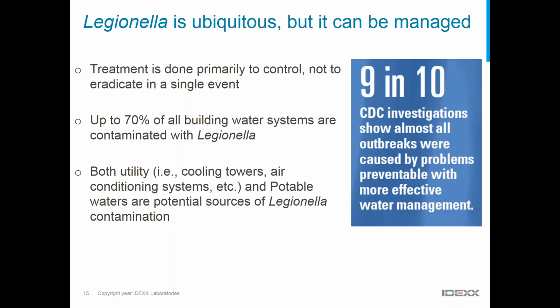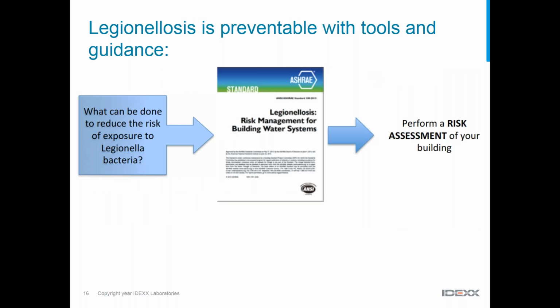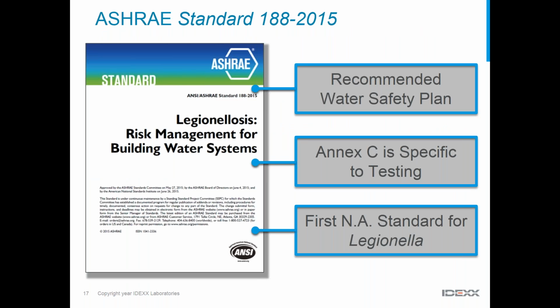There are tools to having a good water management plan. In 2015, the American Society for Heating, Refrigeration, and Air Conditioning Engineers, also called ASHRAE, came out with their standard 188P, which helps you understand what you can do to reduce the risk of exposure to Legionella bacteria. And it guides you on how to do a risk assessment of a building. It's got a lot of details in it. It's got a recommended water safety plan. It's got a section that talks about how to do the testing, and it's really the first North American standard for Legionella. It's a really useful tool. It's not the only tool out there.